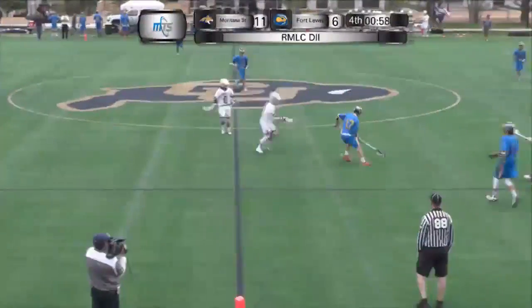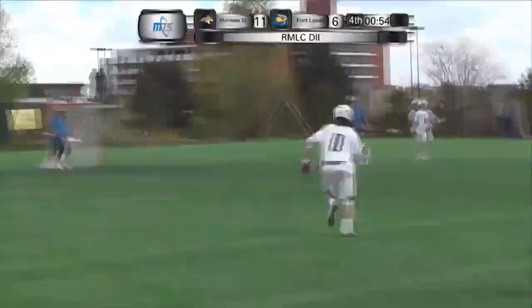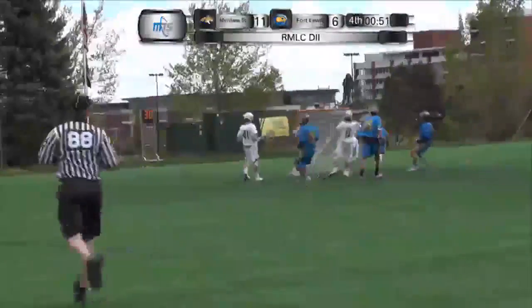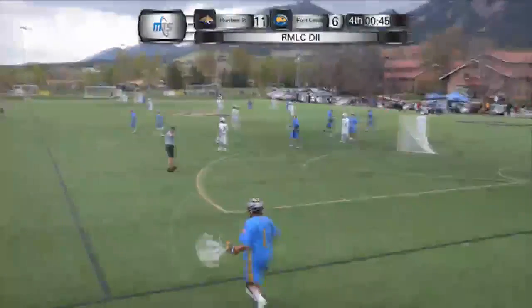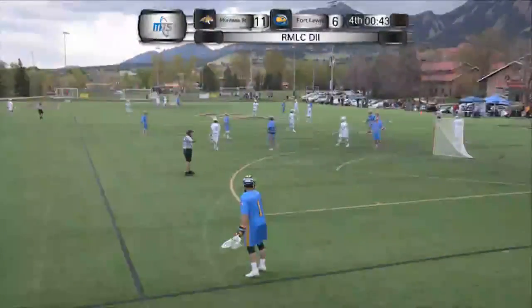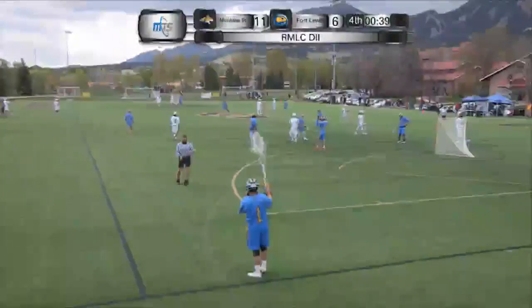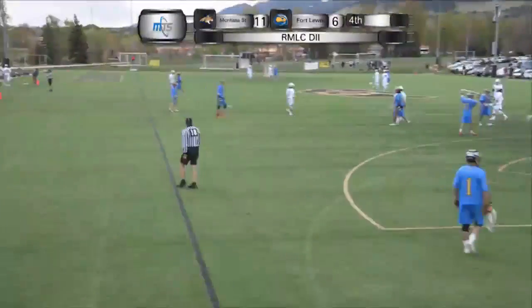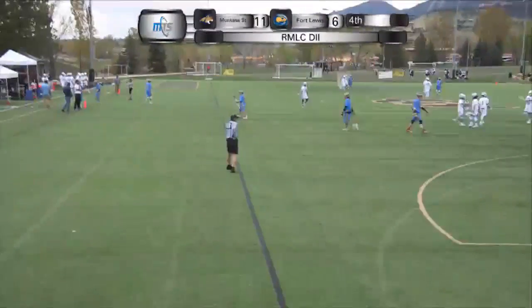Fort Lewis desperately trying to make something happen. Attempting the clear here, no good, and that was LaPointe who loses a handle on the ball. Flag flies as the ball rolls out of bounds. Last touch by Rizzolo as he's trying to feed his cutting attackman on the inside, Richmond. They'll call Fort Lewis with the offsides, and that should just about do it with 48 seconds left on the clock.